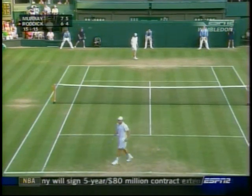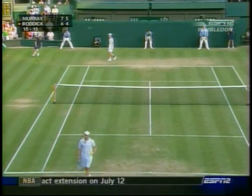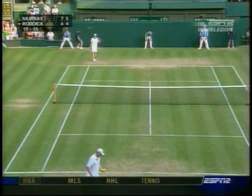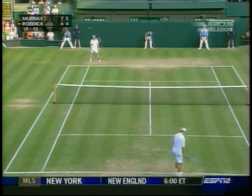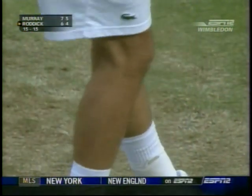That is a great picture of how much torque there is in not only the racket, but the arm, the wrist, the forearm, the hip area, the lower body. Each and every swing.